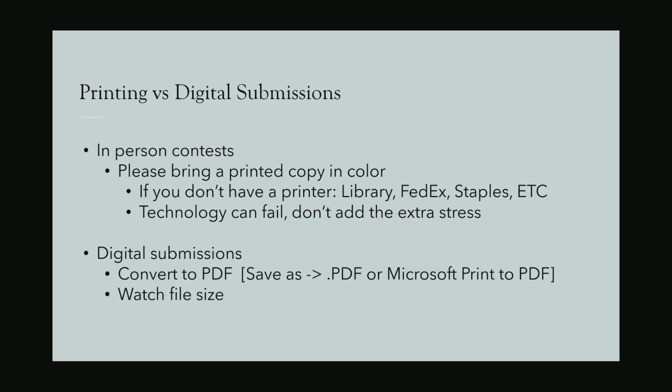All right, and then going back to submissions. In-person costume contest, please bring a printed copy, in color if you can, just because technology can fail. Sometimes FedEx happens. We have definitely printed build books at a convention.